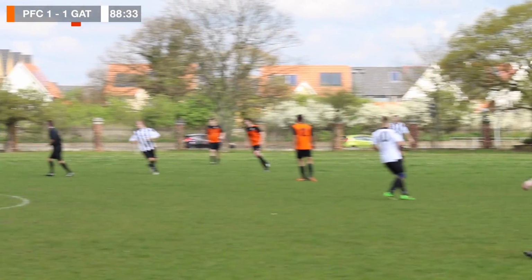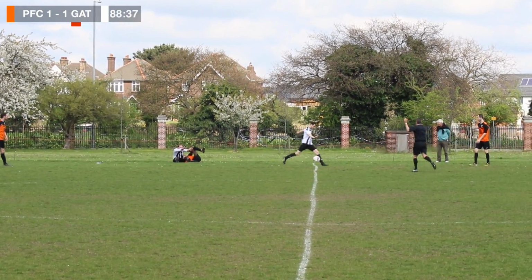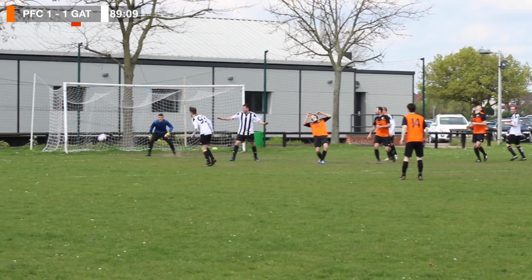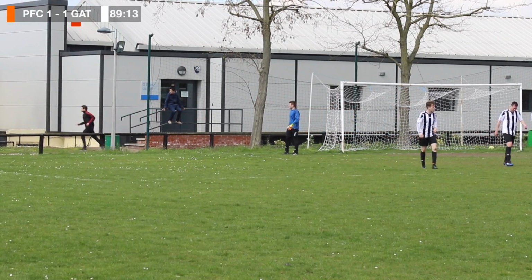Here's Frank now clearing the ball up the field, and on the end of that one is Mike, completely bundled over by the 15, and that is yet another free kick. And standing over that one is Tomo, and this time he does send it into the box. On the end of it is Connor, who nods it on for Dan. If only he realised the space he had, he could have brought it down, but he tried to hook it towards goal, and it wasn't to be in the end.